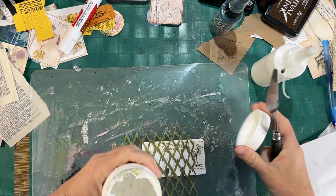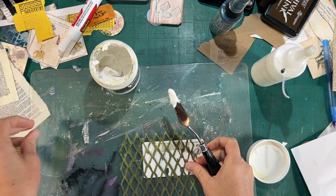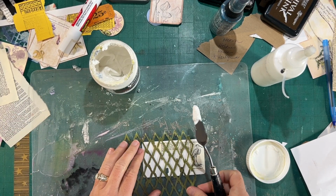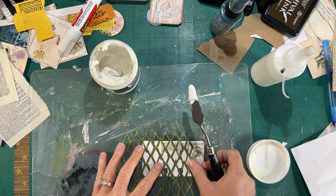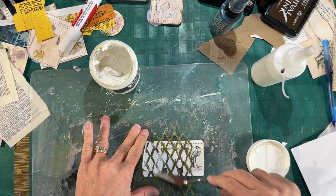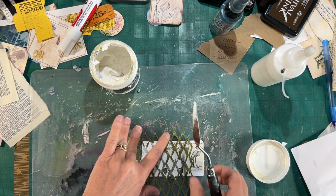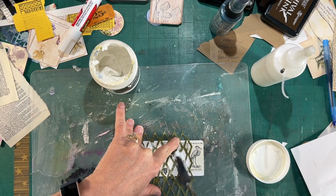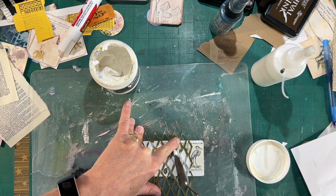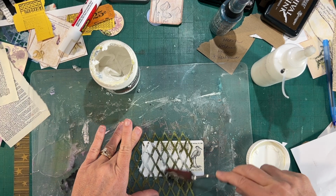I was going to do crackle paste, but that has to naturally dry and I don't have time for that today. So I'm going to just use my modeling paste on here. And I just want to have a little bit of interest. I'm not worried about totally perfect little diamonds, but since the definition of Harlequin had the diamonds in it, I thought that would be kind of a fun element to put on here.